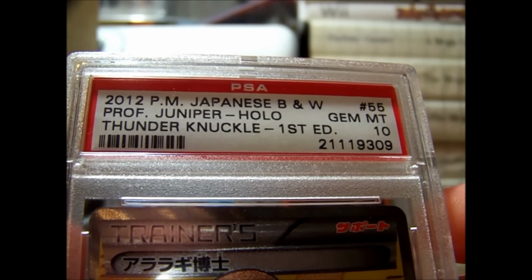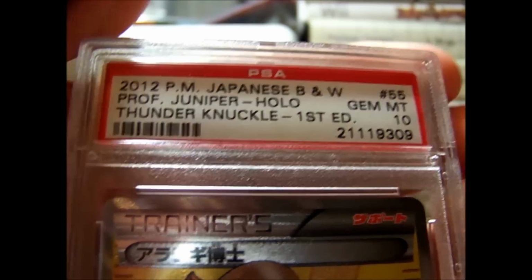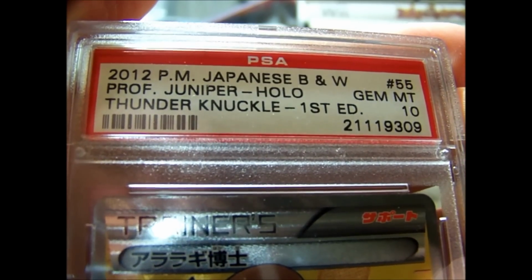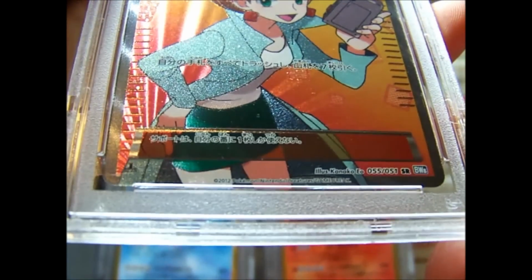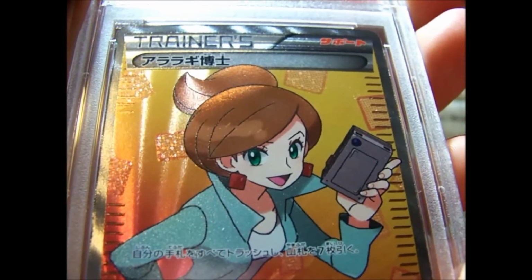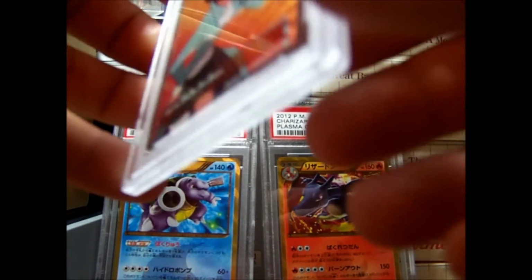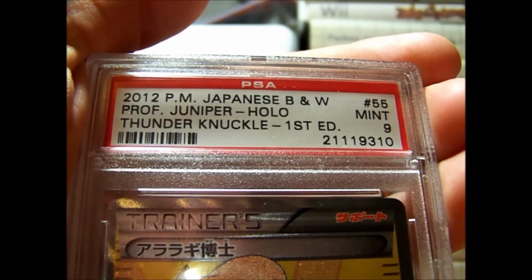And remember how I sent my Professor Juniper full arts? Here's the sexiest one, Gem Mint 10. That's perfect centering. The one I'll be keeping. Really, really cool card. And here's the second one. Came back a mint 9, as I figured, because it's off center.